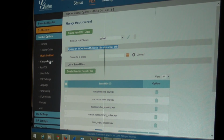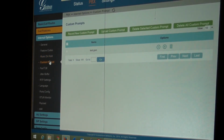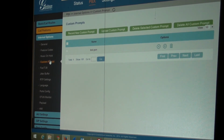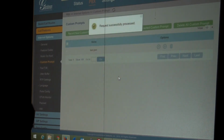Okay, now back to the custom prompt. That one was the Music on Hold. Now in the custom prompt, this is for IVRs, call queues. So basically, you can do it in different ways, either by pressing the record new custom prompt. You do tests, for example. Then you enter your extension. One. When you click record, the system's going to call your phone.